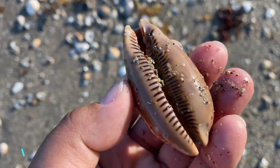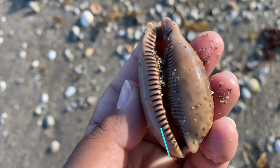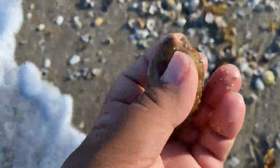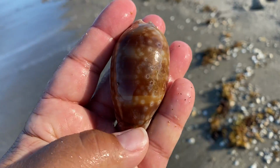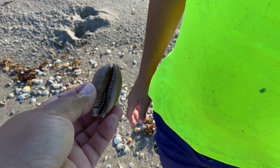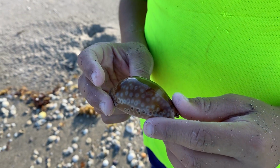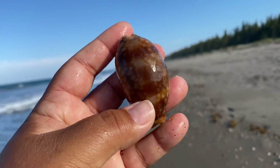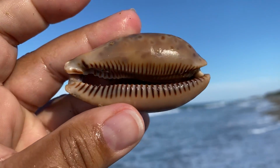Yeah, look at that. Just gorgeous. And it's just sitting there, waiting for me to pick it up in the late afternoon. The measled cowries are kind of like the deer cowries, except these are a little bit smaller and a little more elongated. On the bottom, they have little inset dark spots that you can see on the very edges. Beautiful, beautiful shell. Look at that. Love it.